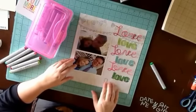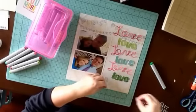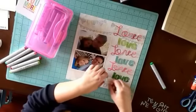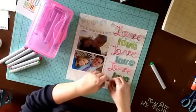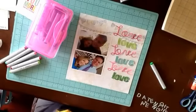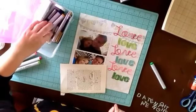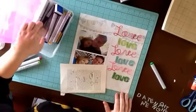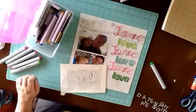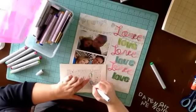And then I have these 2 date nights. I was going to put them over here, but I think I'll put them right under all those loves. But I think I will color one of them differently. Let me just see. Let's use one more different color. Yeah, that's cute.